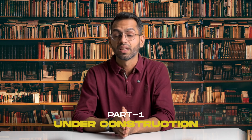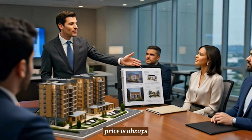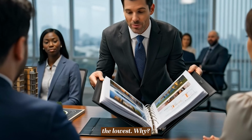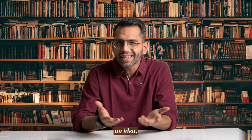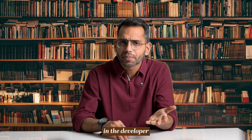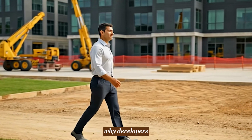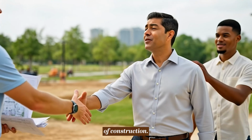Part 1. Under construction, the foundation stage. When a developer launches a project, the launch price is always the lowest. Why? Because at that stage, the buyer is taking the highest risk. You're buying an idea, a blueprint. There's no building yet. Just trust in the developer and the project vision. That's why developers offer lower prices to attract early investors and fund the first phase of construction.